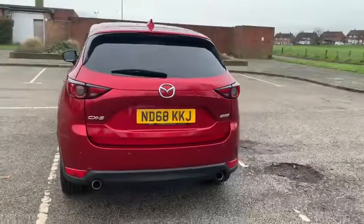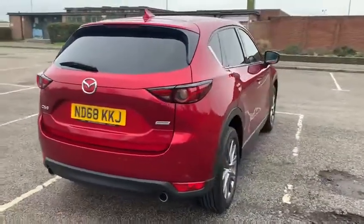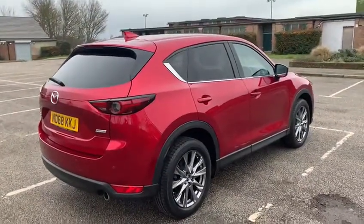This car was registered I think in January 2019, so it's a 2019 68 car, or it was either January or February, but the details will be in the ad. As I say, it's a top spec car.